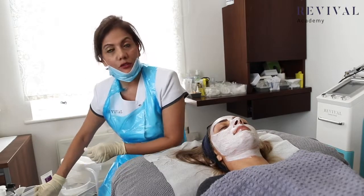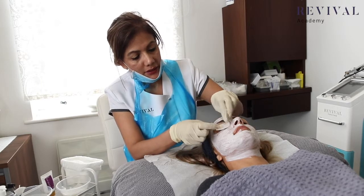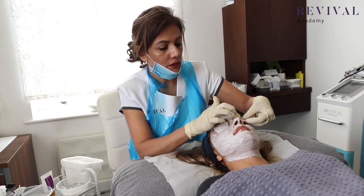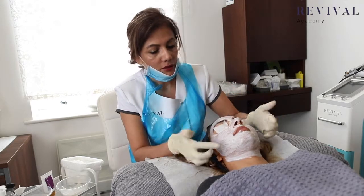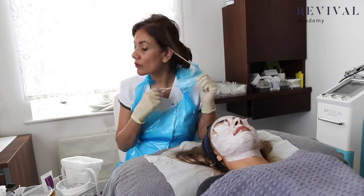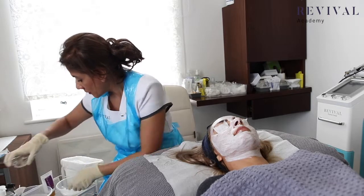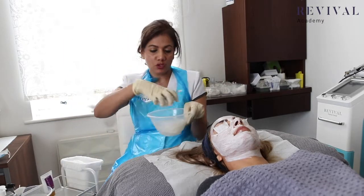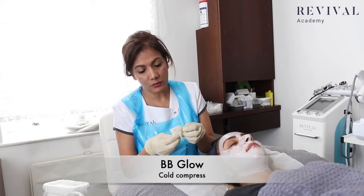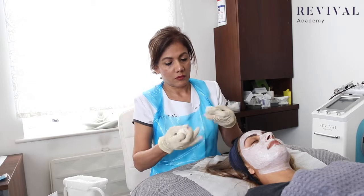The mask is left on for no more than 5 minutes. In the meantime, I'm going to get my BB serums ready. And this needs to be removed with chilled water. At this point, I'll just go and wash all my bowls and come back. Peel, it's so much better to remove it with cold water. Okay, here we go.